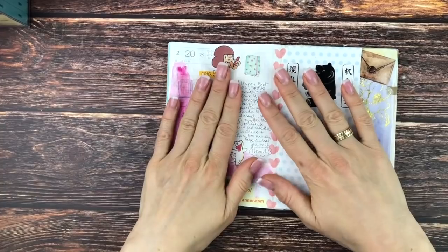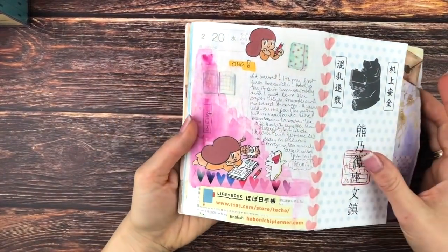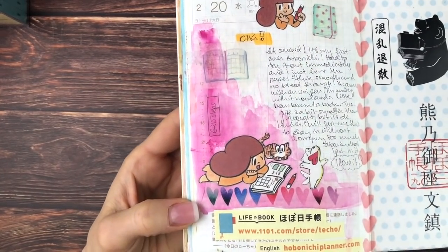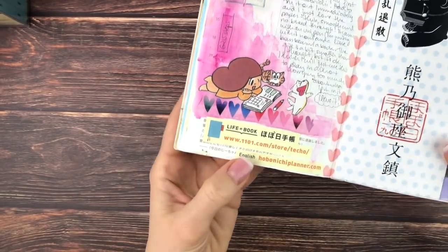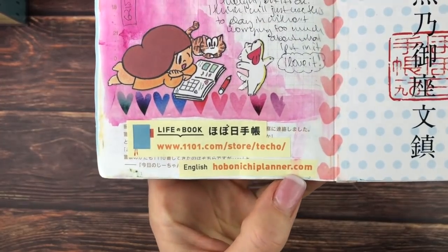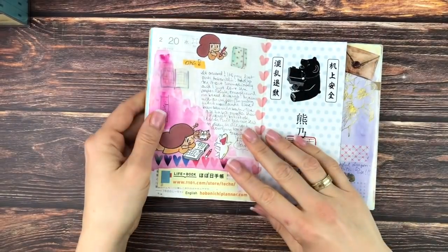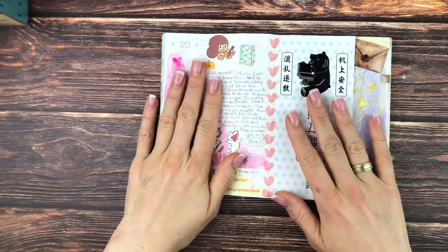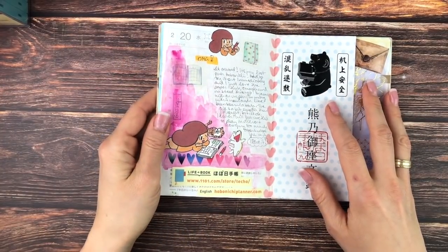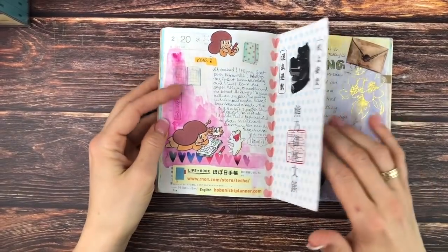So I got this on the 20th of February, and I had to document that, of course. So that was my entry for the 20th when I received it. I was so excited. I got it from, the English site is hobonichiplanner.com if you're interested. It's not that expensive. What really is expensive is the shipping and the customs. I had to pay 23 euros 80 for customs, which really annoyed me, to be honest.